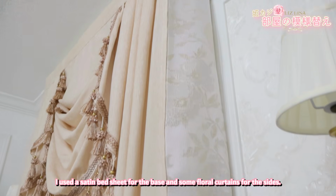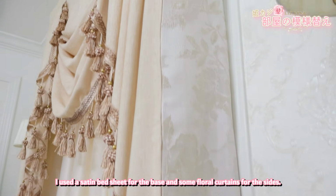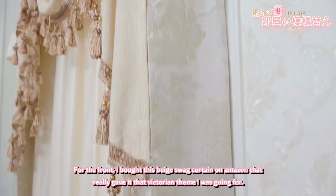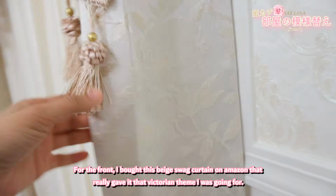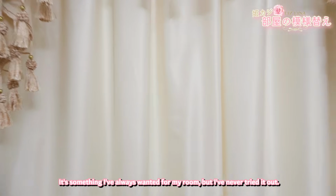I used a satin bedsheet for the base and some floral curtains for the sides. For the front, I bought this beige swag curtain on Amazon that really gave it that Victorian theme I was going for. I'm really happy with how it turned out. It's something I've always wanted for my room, but I've never tried it out. It turned out to be a lot easier than I expected.